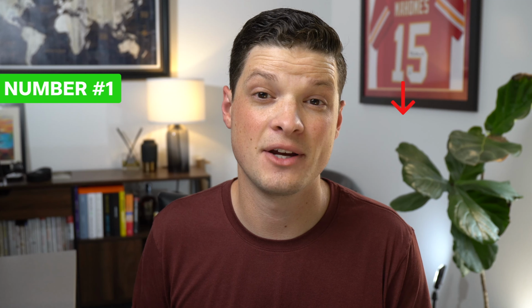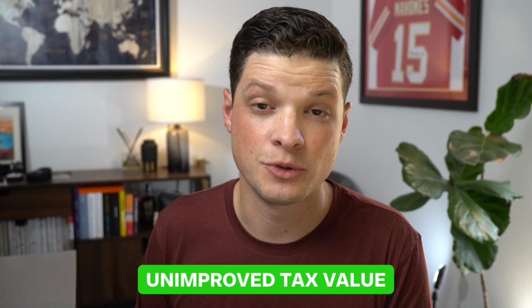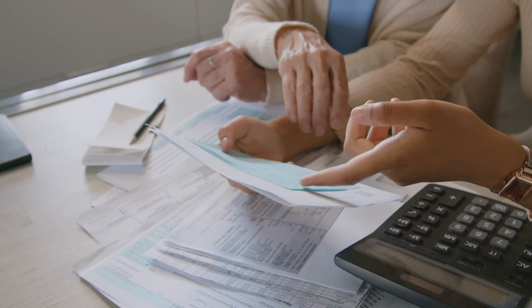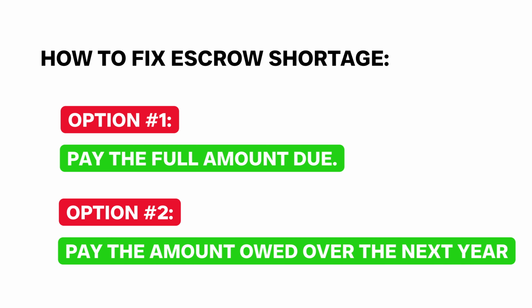So what does this mean? Number one, your monthly payment is going to be artificially low until they reassess the property come next year. But since the lender is collecting off the unimproved tax value, you're going to need less money at closing. And this is where you're going to run into an issue. When the county does their reassessments in November, they're going to see the house is now complete and you own it. They're going to assess the property at whatever value they come up with. Usually it's pretty close to what you bought it for. Then they're going to issue a tax bill based on that new value due at the end of the year.